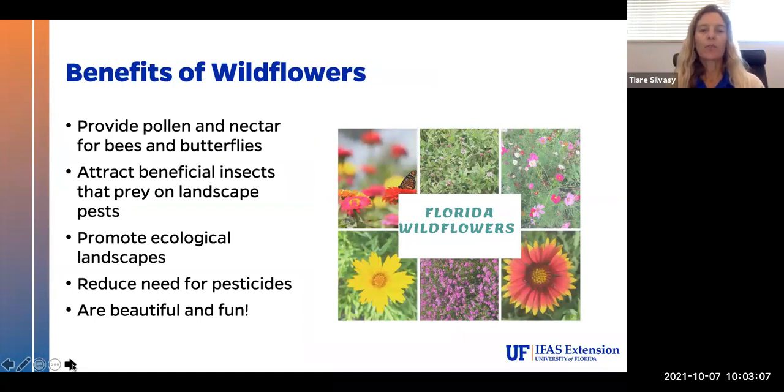There are many benefits of wildflowers. They provide pollen and nectar for bees and butterflies. They attract beneficial insects that prey on landscape pests. Like think about ladybugs, how they can come to your yard. They're beneficial and they eat the aphids. And so that helps to promote more ecological landscapes and reduce the need for chemicals, pesticide, even organic pesticides. And finally, they're just beautiful and fun. I enjoy watching the bees and the butterflies in the landscape. Maybe you have kids or grandchildren or nephews and nieces who enjoy that too.